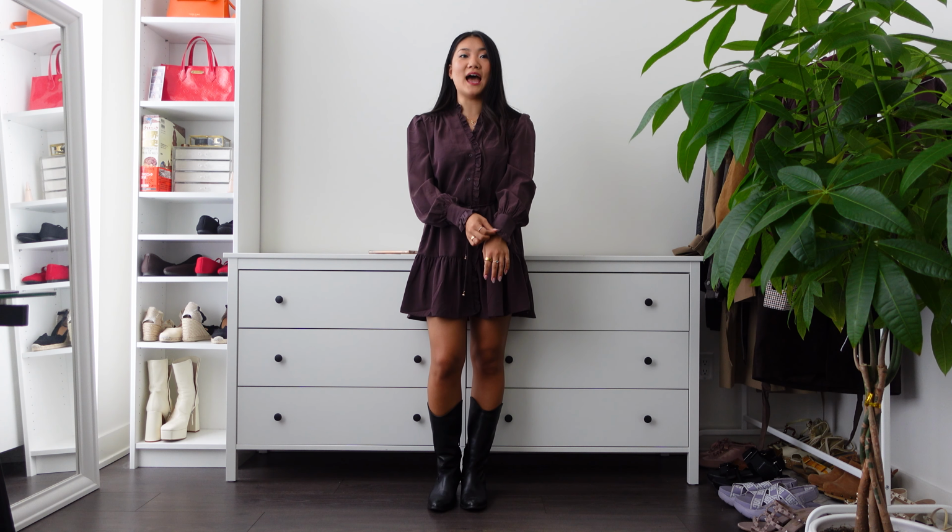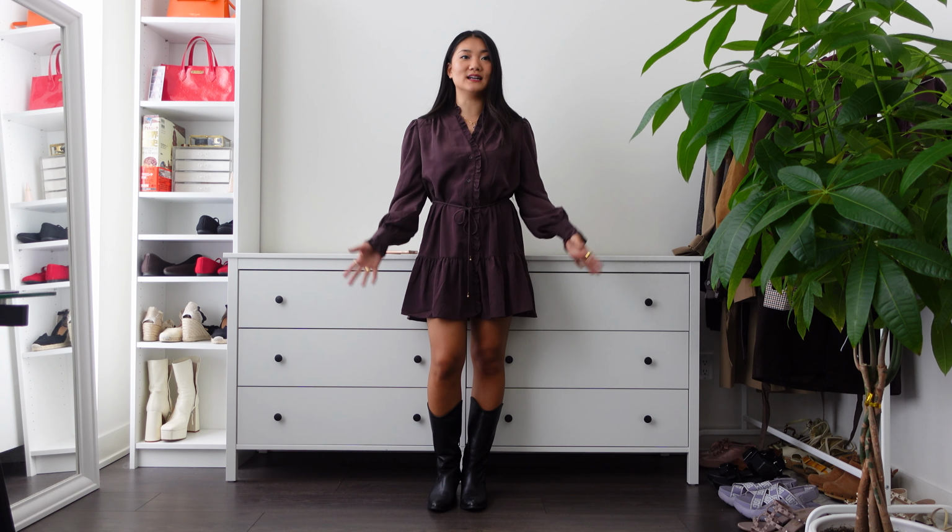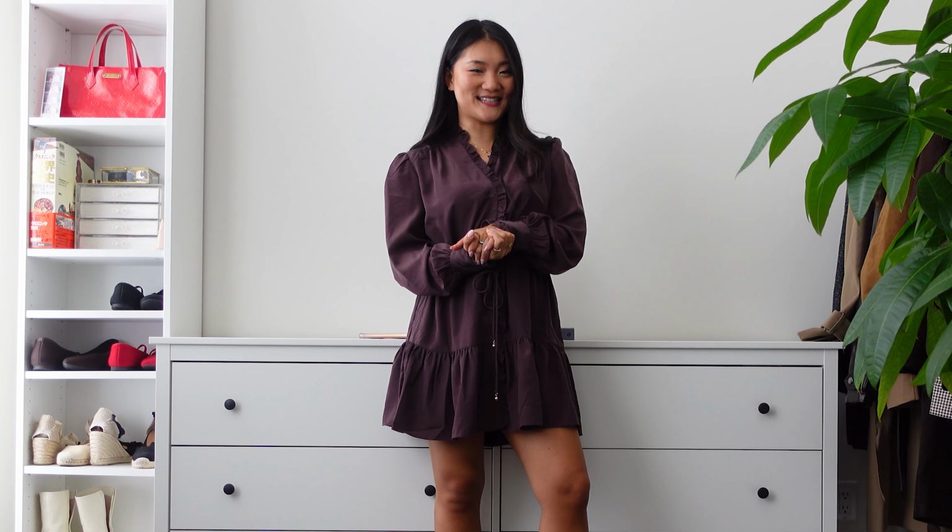The sleeve length actually is much better than size small as well. Pleasantly surprised how well it's fitting. But yeah, let's move on to the next item.